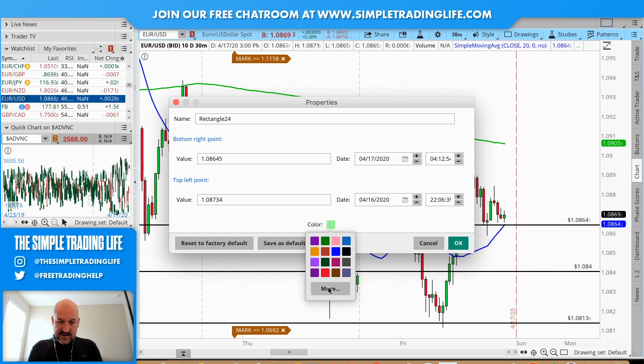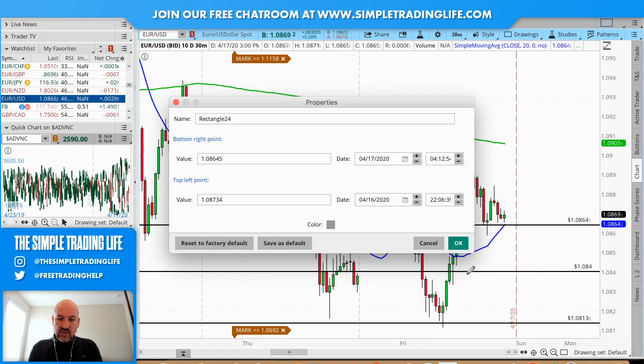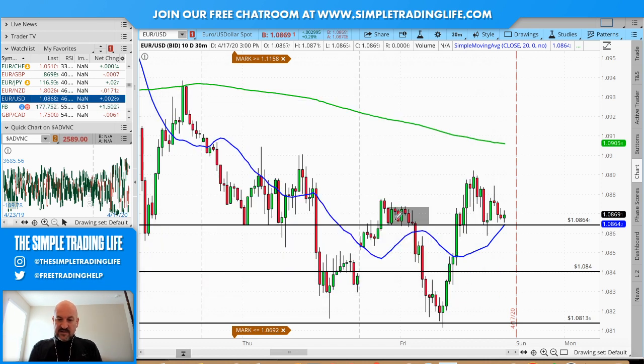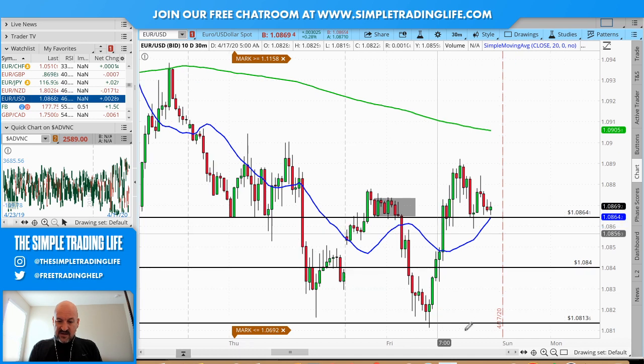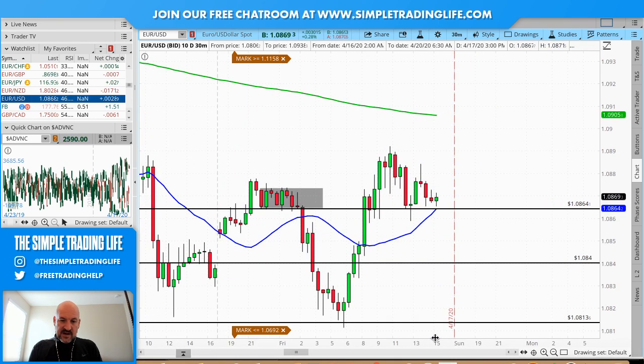Make this gray, because for me that indicates that it's either a range or it's structure. See this? And then when you're watching it, because you don't know when it's going to happen, all you're waiting for is a sharp break, one direction or the other, out of the box. It's that simple. Okay? If you get a sharp break this way, what would be a sharp break?